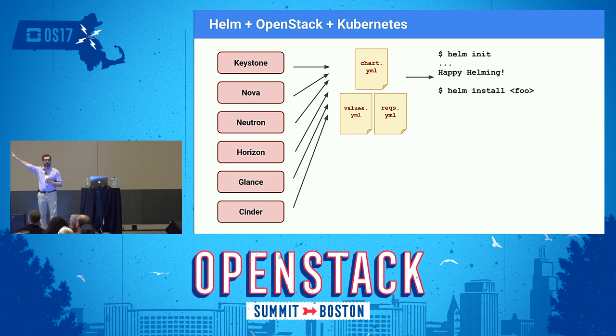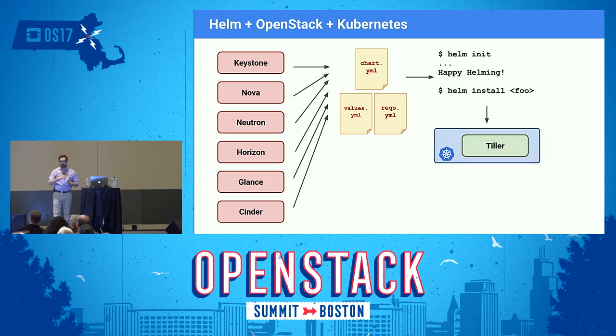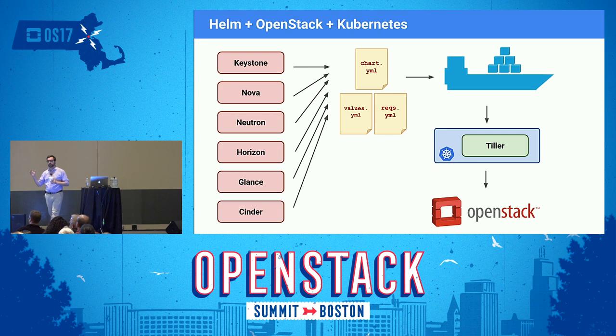The first thing you type is helm init. Helm init will go out to your Kubernetes cluster. It will install tiller. It will make sure everything is up and running, and finish with a nice little line there that says happy helming. And then you'll type helm install foo. And off it goes. It will take that declarative statement, roll it out to production, and then your workload will be up and running. And it does it by this: that tiller pod is running in your Kubernetes cluster, and it rolls it out to OpenStack. OK. So with that, that is Helm.